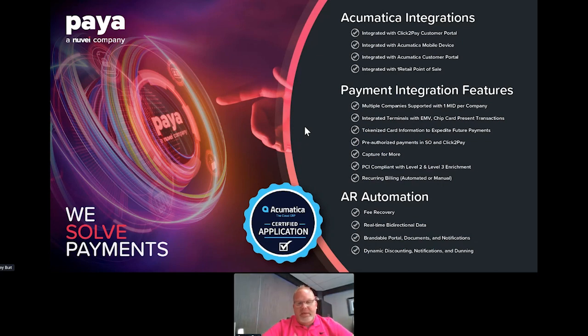The other great thing about that is that the terminal is contactless, and all of these terminals have point-to-point encryption. So none of the credit card data actually flows through any of your Acumatica ecosystem. So our compliance is extremely simple. It's all P2P. So we have about a 26-question PCI compliance process, which is really nice.